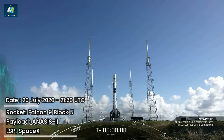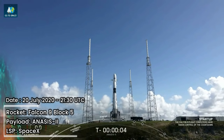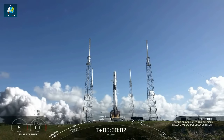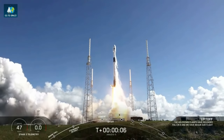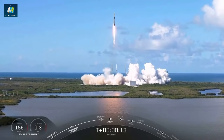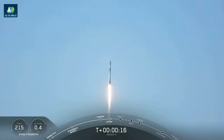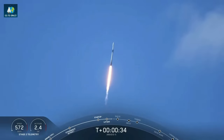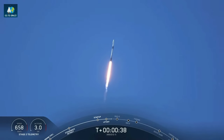Ten, nine, eight, seven, six, five, four, three, two, one, zero. Ignition. Lift off. M1D propulsion is nominal. Plus 40 seconds, everything looking good?